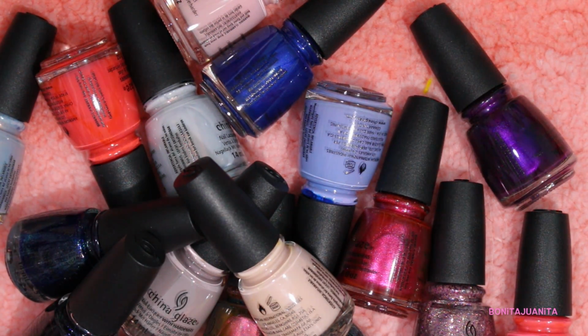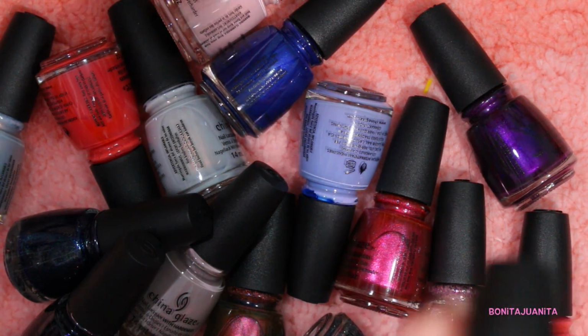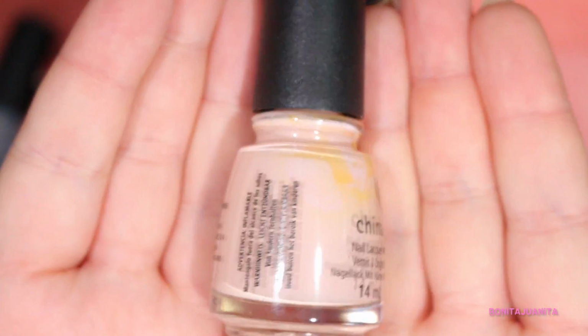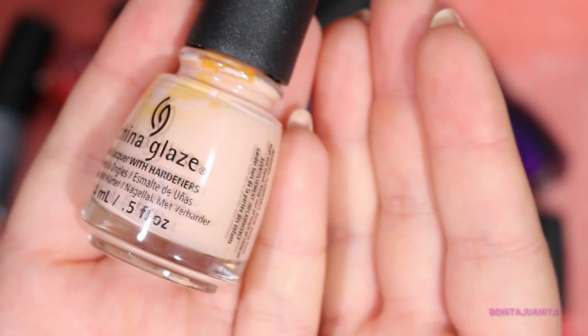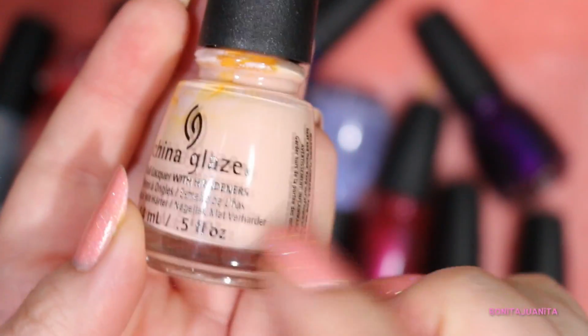So these are the remaining few China Glaze that we have to go through. I believe these are mostly from the Christmas and fall collection of last year. So let's do this thing. Right off the bat, I see this one here is called Sand in My Mistletoes. Very nice kind of nude. I'm gonna keep this one. I remember loving the formula on this one and really appreciating the nude color, so I'm gonna keep it.